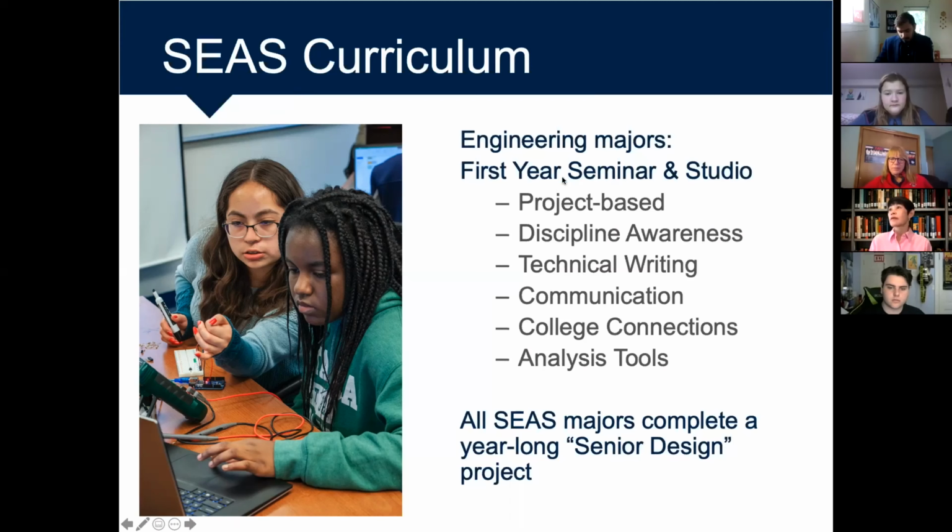So we emphasize in this first year seminar, both lecture and what we call studio, based upon projects. There's a discipline awareness, as I spoke of. There's an emphasis again on technical writing. There's an emphasis on communication. There's an emphasis on connecting the students to each other. And we also emphasize early analytical tools because engineering and computer sciences are quantitative majors.